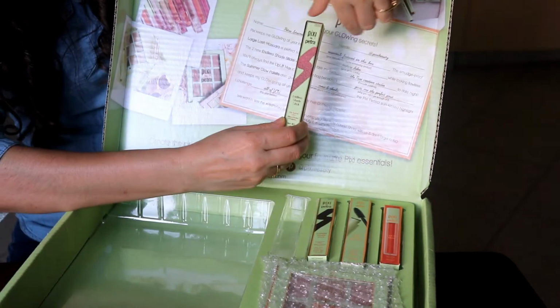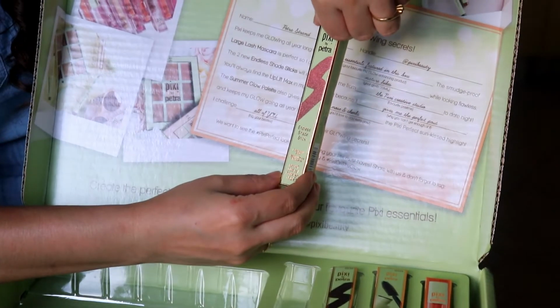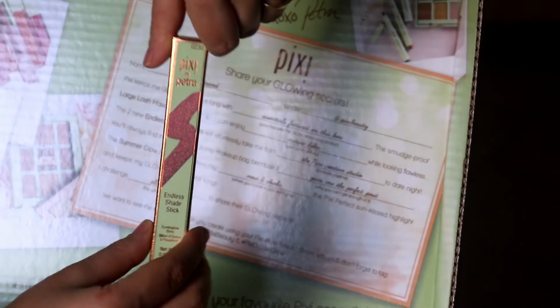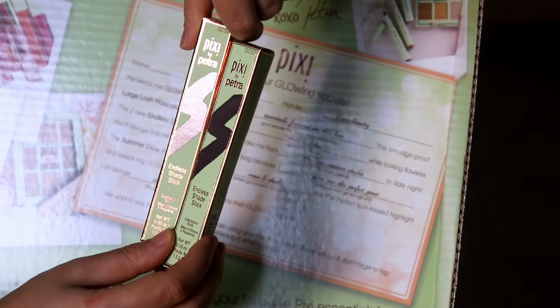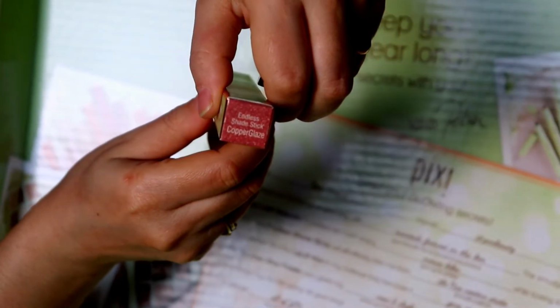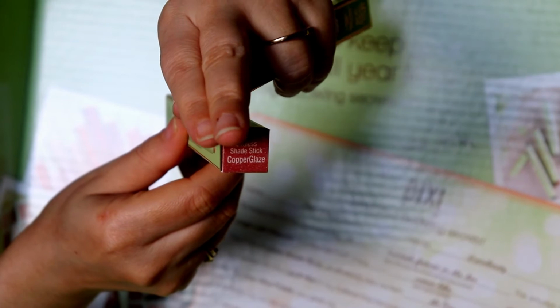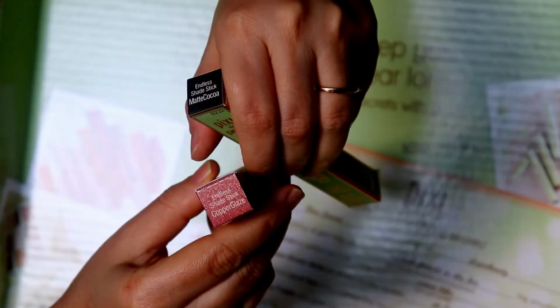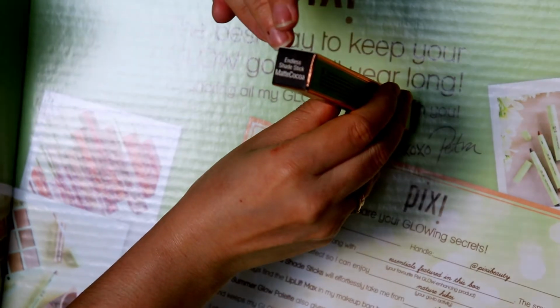Next, we have Pixi by Petra. This is an Endless Shade Stick, and this is the shimmery, shining, glowing shade with you guys. And we have another Endless Shade Stick. These are the beautiful shimmering shades. This one is Endless Shade Stick. And then we have this one, which is Copper Glaze, and this one is Endless Shade Stick in Matte Cocoa.